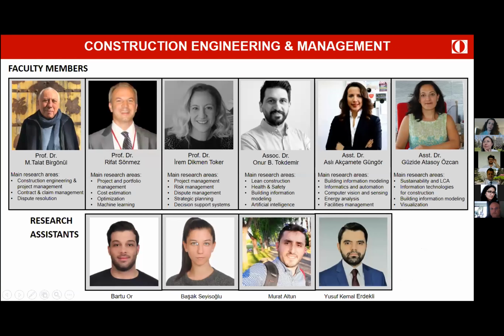As you can see, we have 6 full-time faculty members. You can see brief information about their main research areas, and you can see that those different faculty members are actually working in different areas that I just explained to you. We also have 4 research assistants currently working in our lab. They are also master's and PhD students.